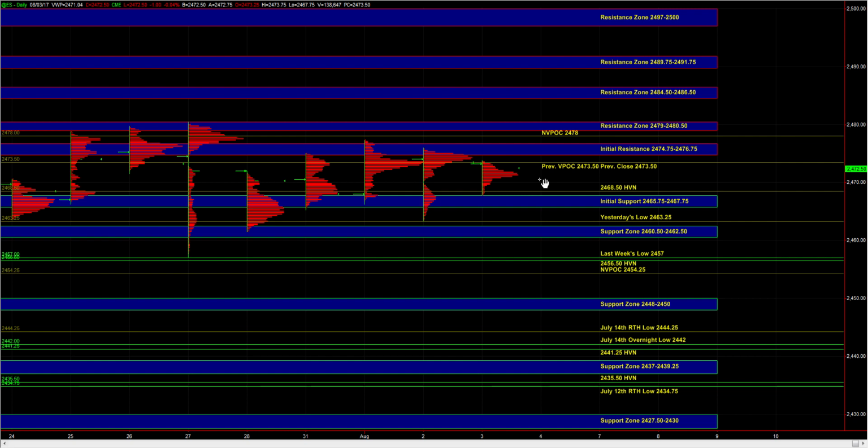On the downside, we have initial support at 65.75 to 67.75, followed by yesterday's low at 63.25, and then we have support at 60.5 to 62.5, followed by last week's low at 24.57 and an HVN at 56.5. And in order for the market to put in any kind of sustained breakdown below 60.5 to 62.5 and especially 57, we're going to need to see broad market weakness and sustained downside momentum.